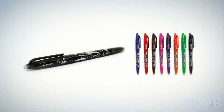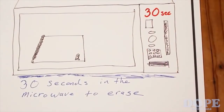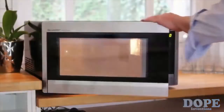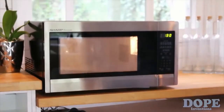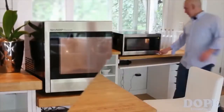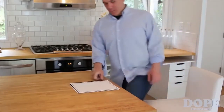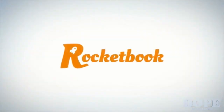Take your notes using Friction Pilot pens, available in many office supply stores and Amazon.com. Friction Pilot ink turns clear under heat, and the Rocketbook is specially designed to be microwave safe. That means you can reset Rocketbook in your microwave faster than it takes to warm up a cup of coffee. And who doesn't like to start the day with a fresh new notebook? The utility of the cloud and the joy of pen and paper. That's Rocketbook.